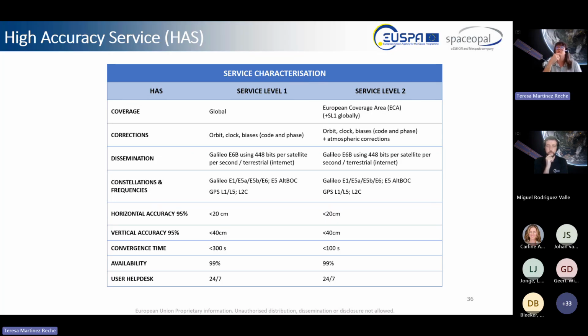Service level 2 provides regional coverage over the European coverage area. It includes all the service level 1 corrections, complemented by atmospheric correction, at least the ionospheric, and potentially additional bias products to further improve position and performance. So here you can see the main characteristics and the differences for both levels.